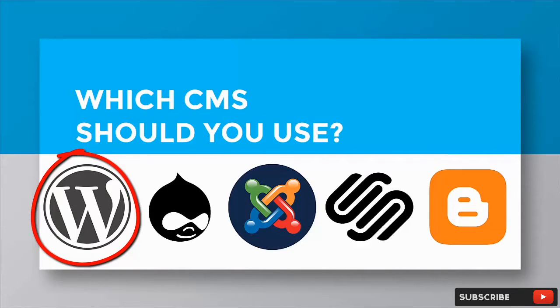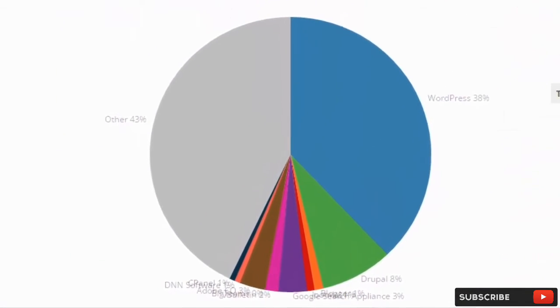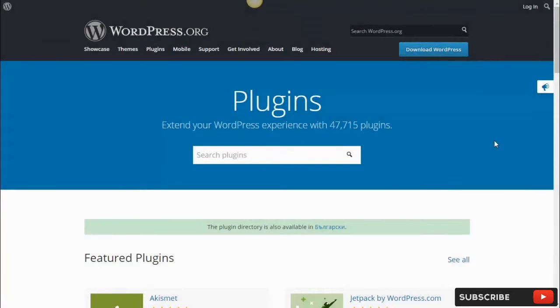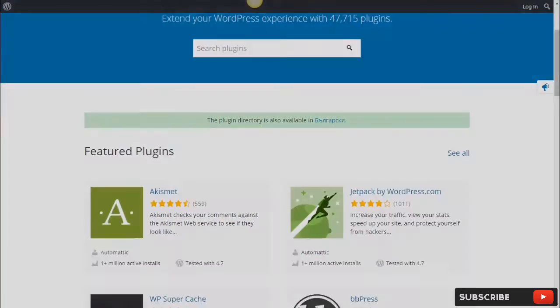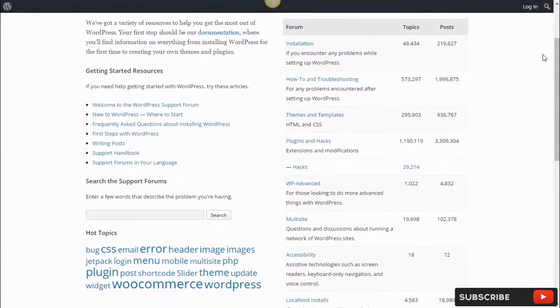Now, of course, you can do your own research. You can determine what works for you. But I do believe WordPress is the best choice for a content management system for the vast majority of new bloggers. There's really no contest. WordPress is the most popular CMS in the world, and for good reason. It's free, it's open source, it's easy to use, it offers an endless world of extensibility through themes and plugins, and because so many people use it, there's so much documentation and support. It's really just the best choice.